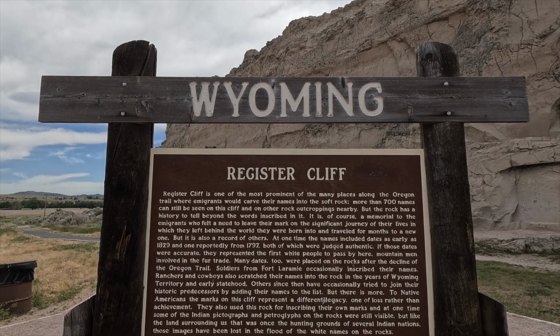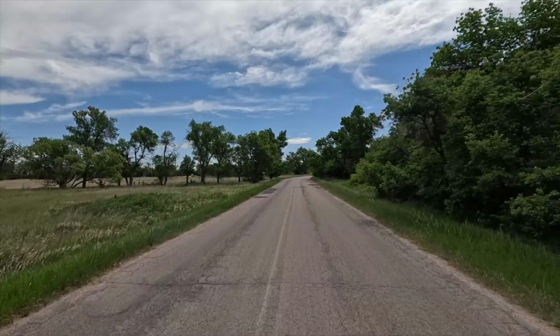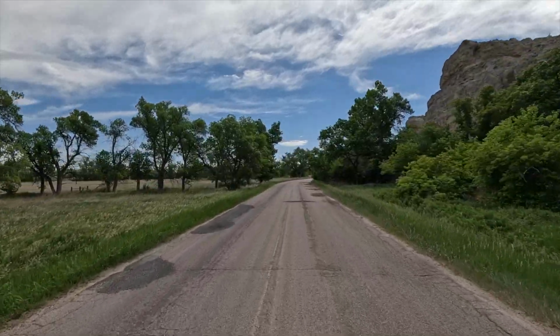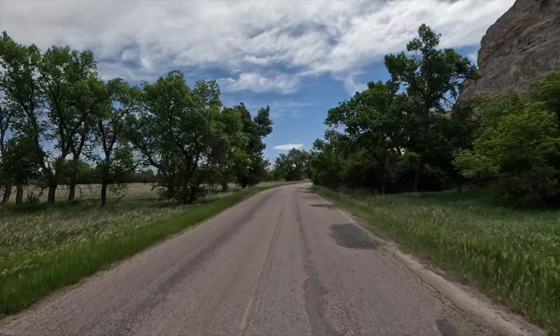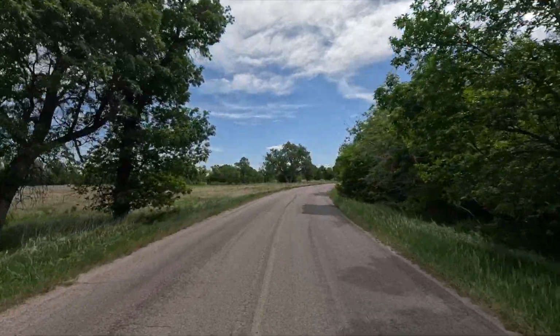Alright guys, we were at a site known as Register Cliff. It's along the Platte River here and along the Oregon Trail and the Mormon Trail and the California Trail. I think maybe a couple others that all pass through here.